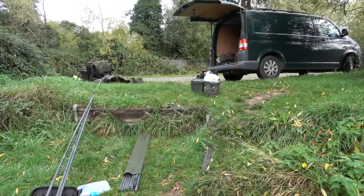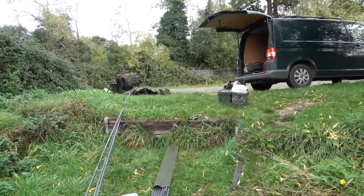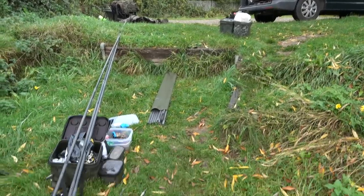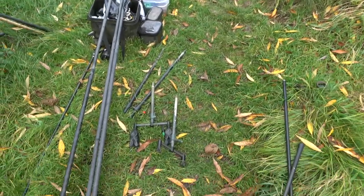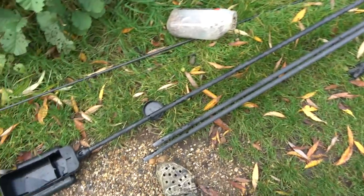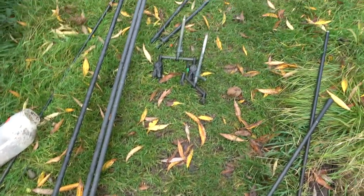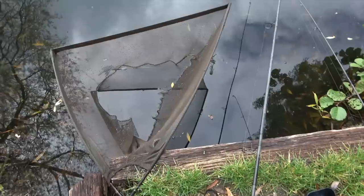Well, talk about one minute in the right place. I've literally just moved from helipad to dog four, and saw some fizzing out there. I haven't even got my bank sticks in, but I shipped one out quickly with the bushwhacker, and before I could even get the bank sticks in, I saw the line peeling off the spool, and I've had one.